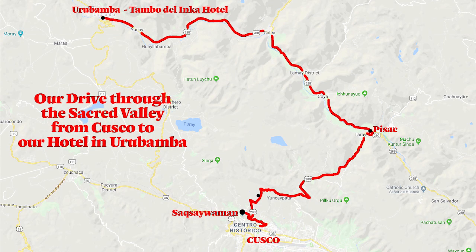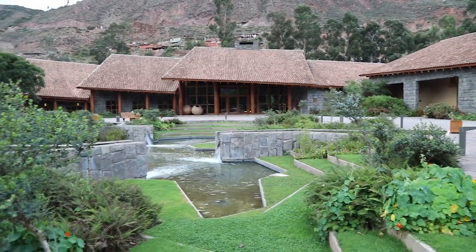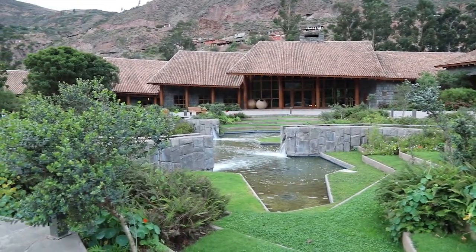Our journey is definitely taking a little bit longer and people can do it shorter. We went from Cusco to Urubamba, which is a town that a lot of the major hotels are located in. And that's a 30-minute drive to the Ollantaytambo train station. So we decided to take our time and explore the Sacred Valley during the day. And then we're going to stay overnight at Tambo del Inca, another fabulous hotel. You've got to check out our review of the hotel.